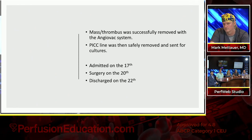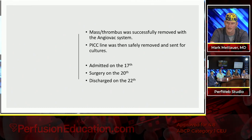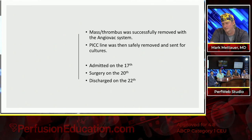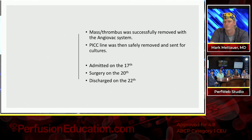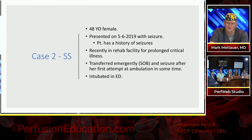And it coagulated. Atrial fibrillation was corrected now that we had the clot out and we could treat him. Placed on antibiotics and sent home. He's done well. This next case, this lady was more what you would kind of expect.